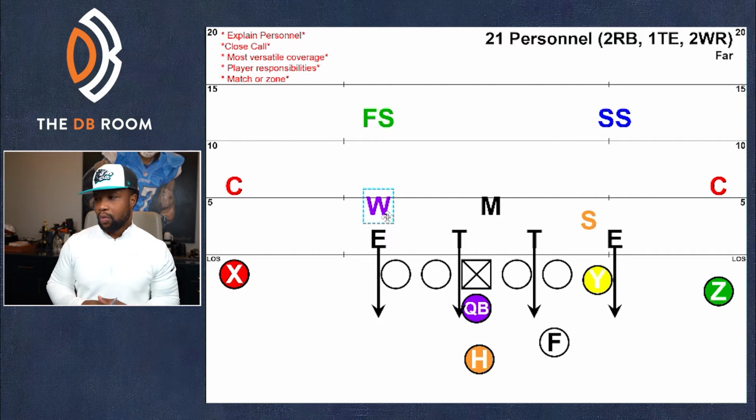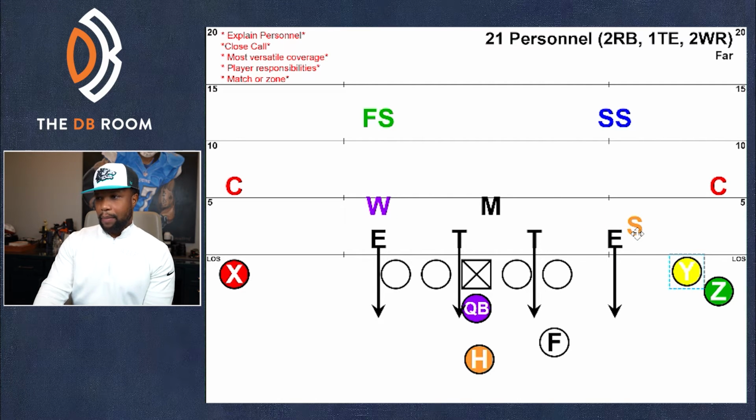All right, so we talk about match or zone. When I say match or zone, what I mean is underneath, those guys can play a matchup or they can play it in a zone concept. And what I mean is, when we talk our zones, we always talk playing high to low, right? So if this guy go to the flat, this is his man. He got to go with him. If he's playing a match concept, he's going to match that guy, and he's going to really go get him. If he's playing a zone concept, he's just going to kind of hover over the top of him and wait for the quarterback to throw it and come high to low.